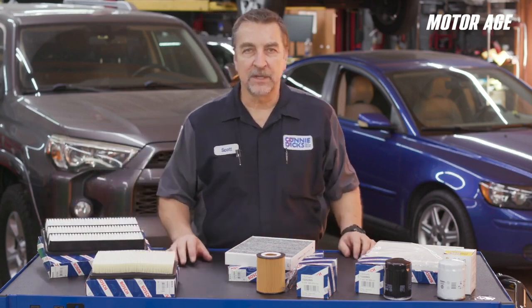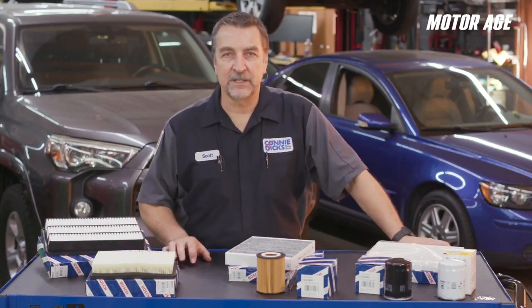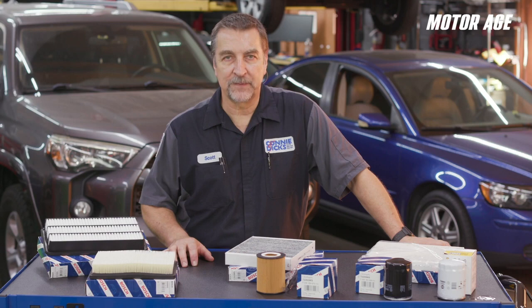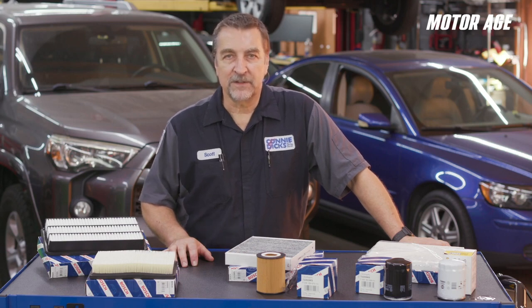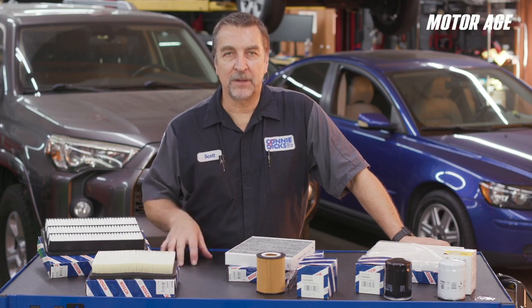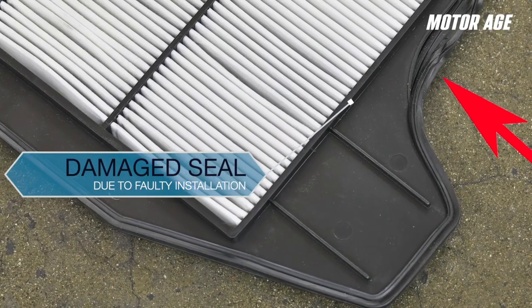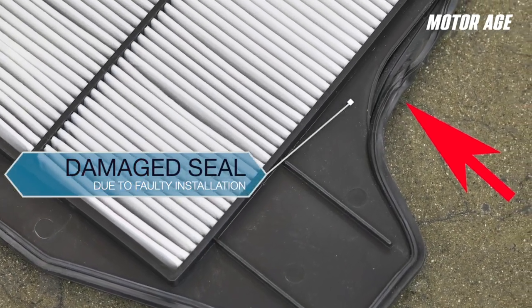Now, I've seen numerous low-quality filters where sealing was not a high priority, and many of them led to drivability problems due to mass airflow sensor contamination. Now, air filter service should not be taken lightly, as one should always take the time to properly ensure airbox cleanliness and proper air filter fitment during installation.